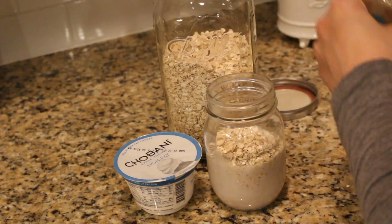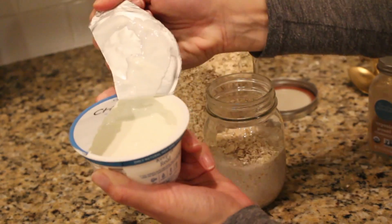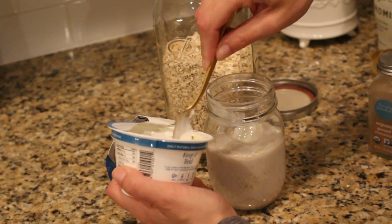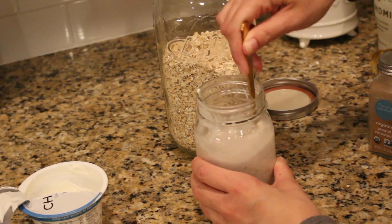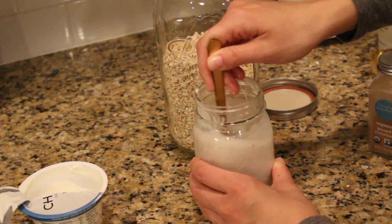and some Greek yogurt. If you don't like Greek yogurt or yogurt in general, you could just double the amount of almond milk, but I love Greek yogurt. I'm gonna just do like a tablespoon and a little bit more. Stir that up. Make sure your oats are covered well.